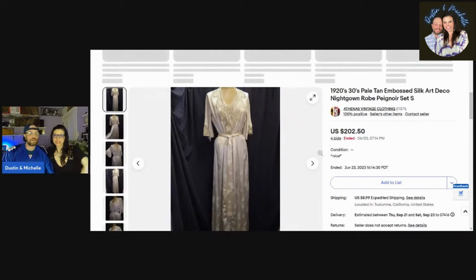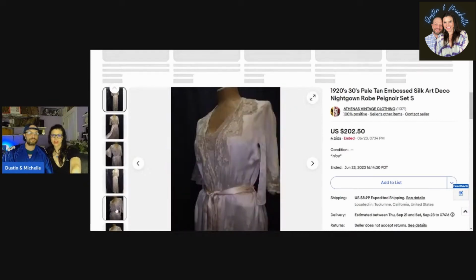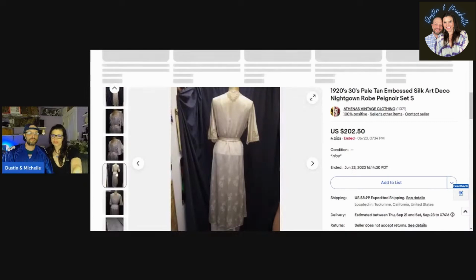The color. Lace. Remember, you and I were looking closer at the photos, and there's just some absolutely phenomenal detail on that lace that you just don't see. Look at the back.